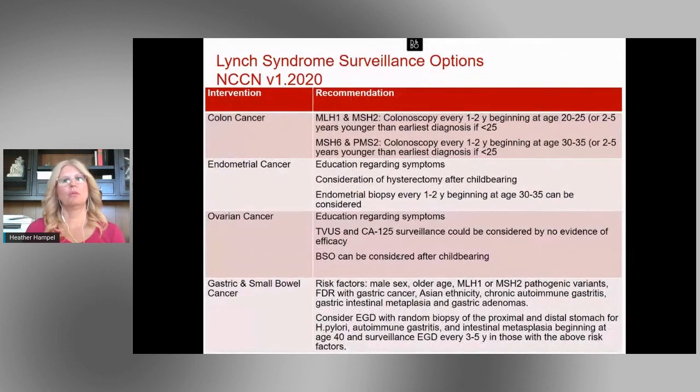So what's the screening for Lynch syndrome? For MLH1 and MSH2, they start colonoscopies at age 20 to 25 and repeat it every 1 to 2 years. With MSH6 and PMS2 having the slightly lower risk at later ages, they start at 30 to 35, but again, repeat it every 1 to 2 years. So these individuals are going to get a lot of colonoscopies in their life. But we know if we remove those precancerous polyps, we have a really good chance of preventing colon cancer from occurring even in the first place.